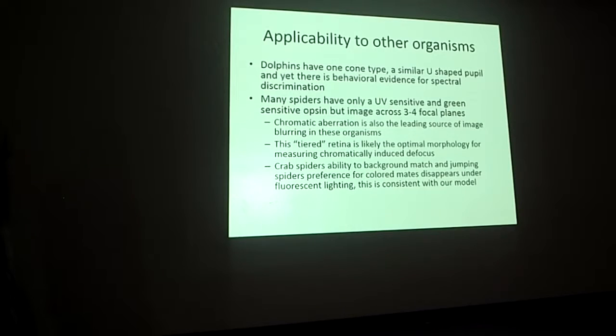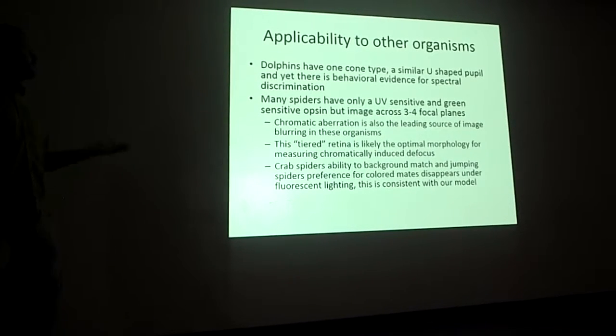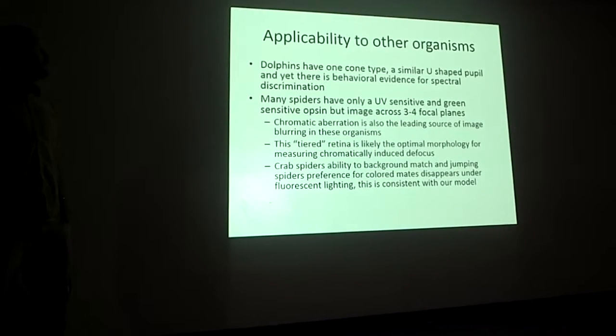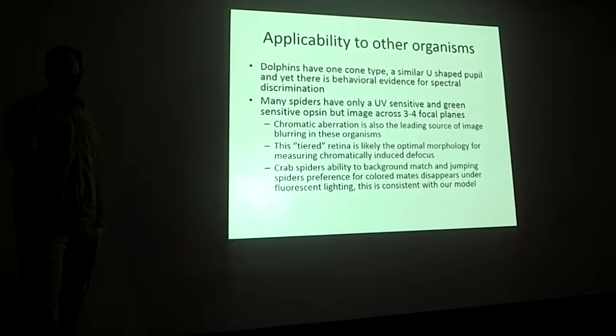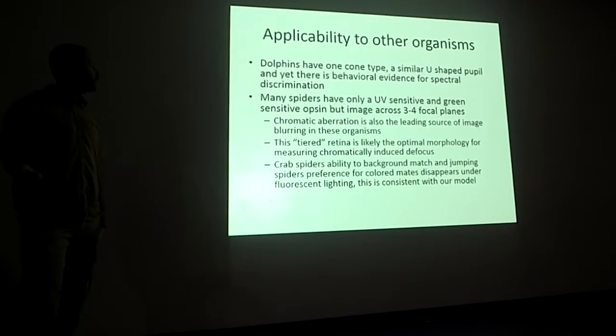So I think this is also applicable to a number of other organisms that maintain these low F-number visual systems with off-axis pupil shapes. Dolphins have only one cone type. They have a similar U-shaped pupil. And there's behavioral evidence for spectral discrimination when you have focused point sources in spectral regimes where their visual system would have difficulty encoding color through opponency.